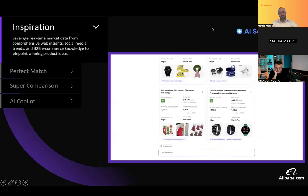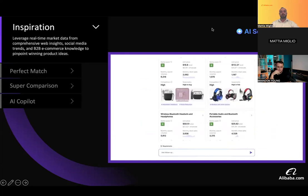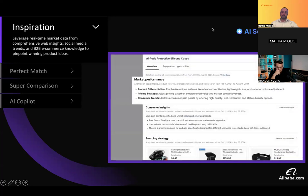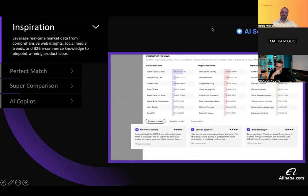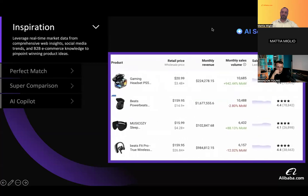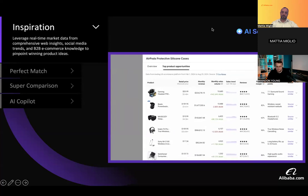You can also adjust the selection plan based on your preference, such as more ideas for earbuds that sell well and are high-tech. The AI agent will make recommendations accordingly. After clicking into the recommendations, you will see more details, such as market performance and consumer insights based on retail sale and search trend, consumer personas and their unmet needs. The top products are selected based on a comprehensive analysis of factors such as profit margin, selling price, and forecasted sales volume. Our AI agent will provide a more scientific sourcing approach.